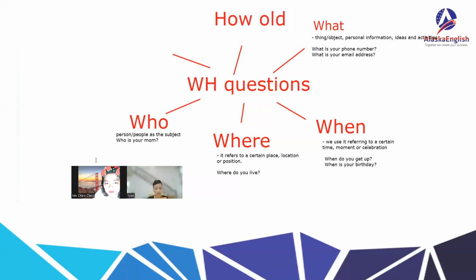How old? We use this if we are asking for someone's age, to talk about someone's age. And again, when you talk about the age, you can describe them, or you could just tell it directly by simply telling the digits or the number.